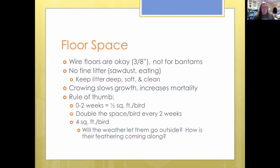I think I have a typo here. What did I write down there? Oh dear. Okay, well, certain types of litter can really... crowding. That's what I put there. I forgot the D in crowding.